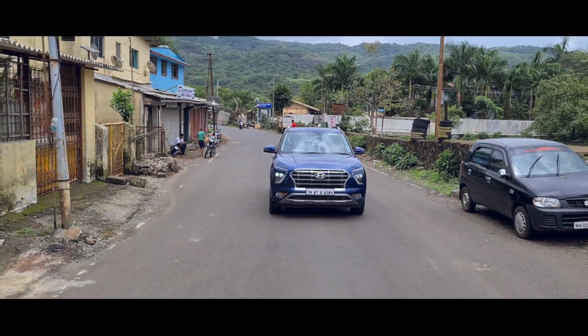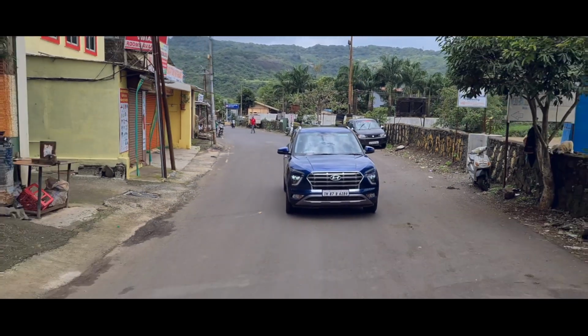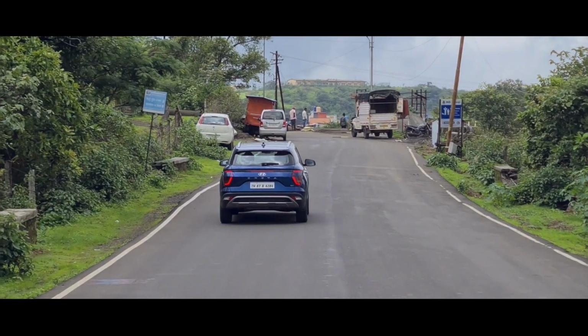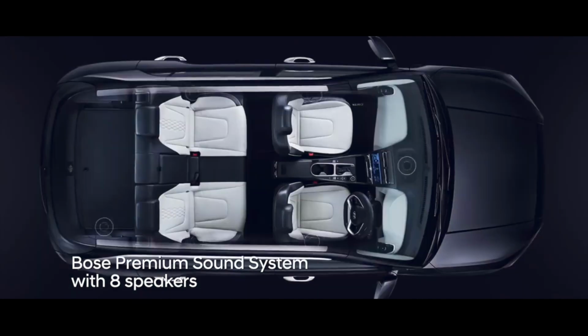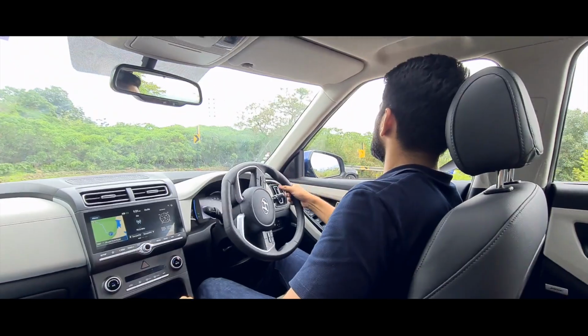Taking time off from the urban chaos and isolating ourselves amidst the serene arena helped us connect with our thoughts and inner selves. It also allowed us to submerge into our favorite tunes. The Bose premium sound system with its punchy and clear music output made us want to endlessly hum to our favorite track all day long.